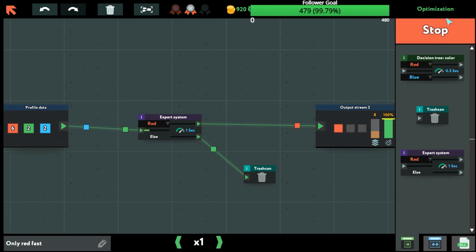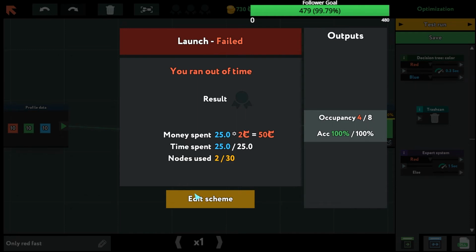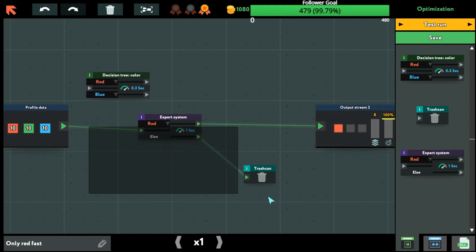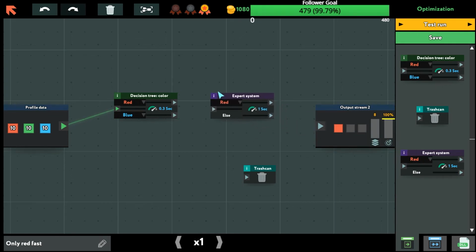And we'll see if the red... I think we have run out of time. So we need to make this faster. Let's do this. And that. And then this.